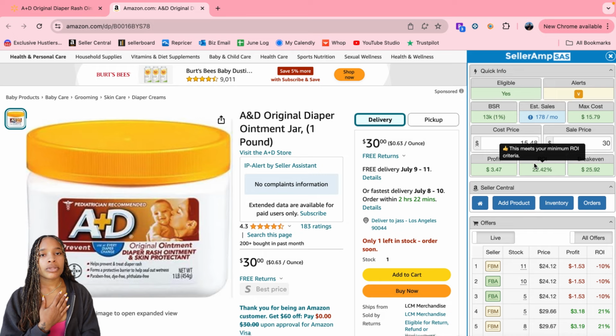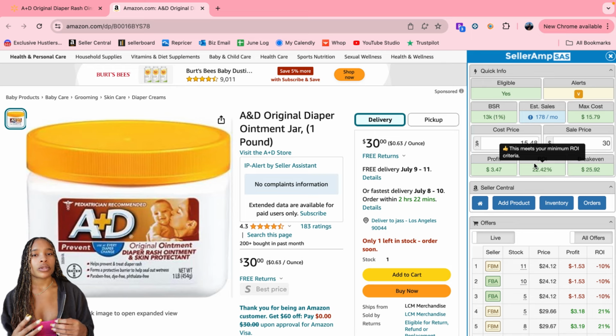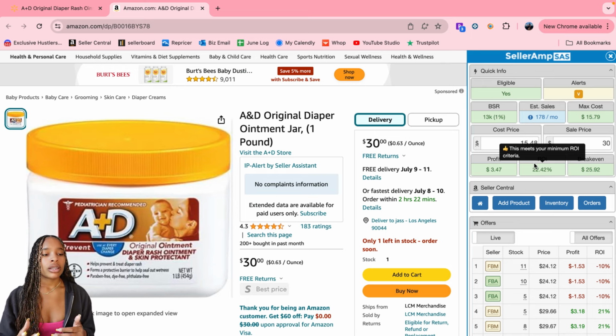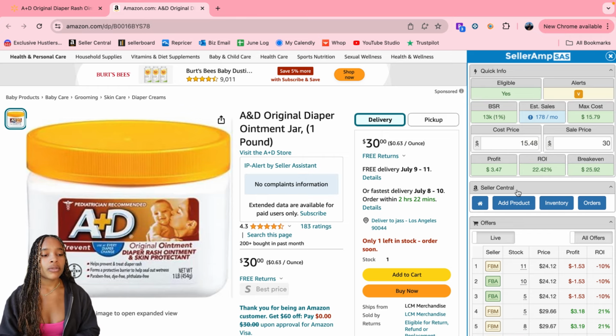Now I look for 20% and above. That's only because my stats are more for when I'm sourcing wholesale. If you are just doing arbitrage, retail arbitrage, online arbitrage, and you're buying from retail stores, you would want at least 25% ROI. Since you don't really have access to so much volume, you would want to try and squeeze the most ROI and profit out of each unit. So this is fine. Some people actually do 20% ROI. If you want to put your standards a little lower, then that's fine.